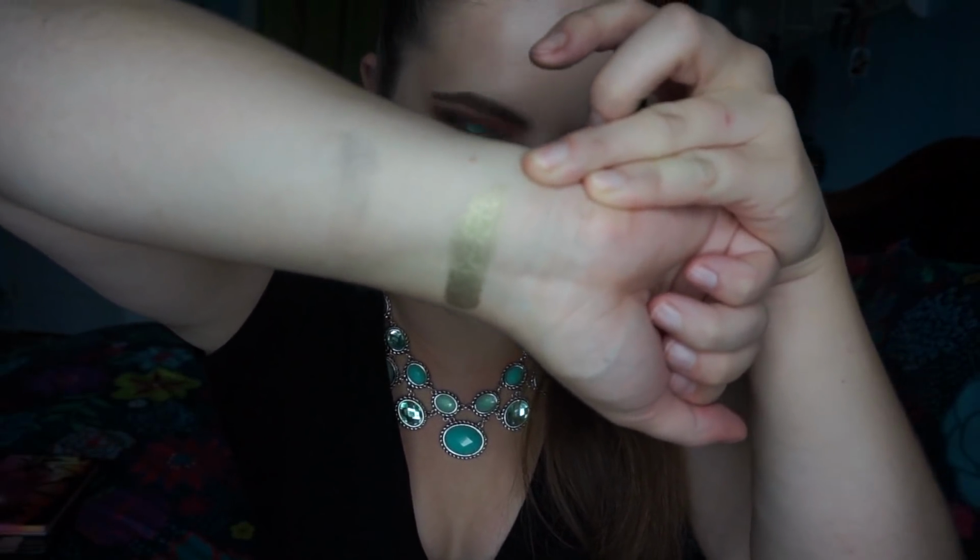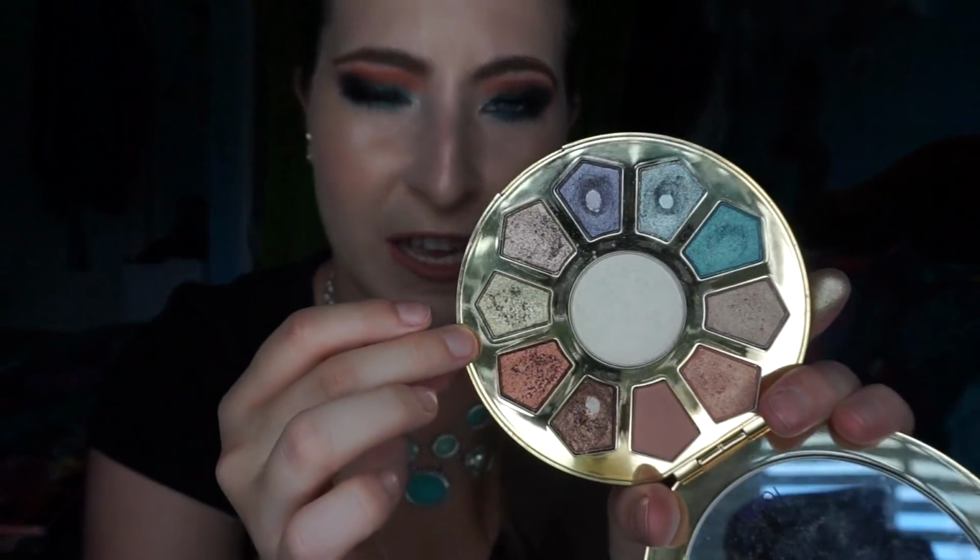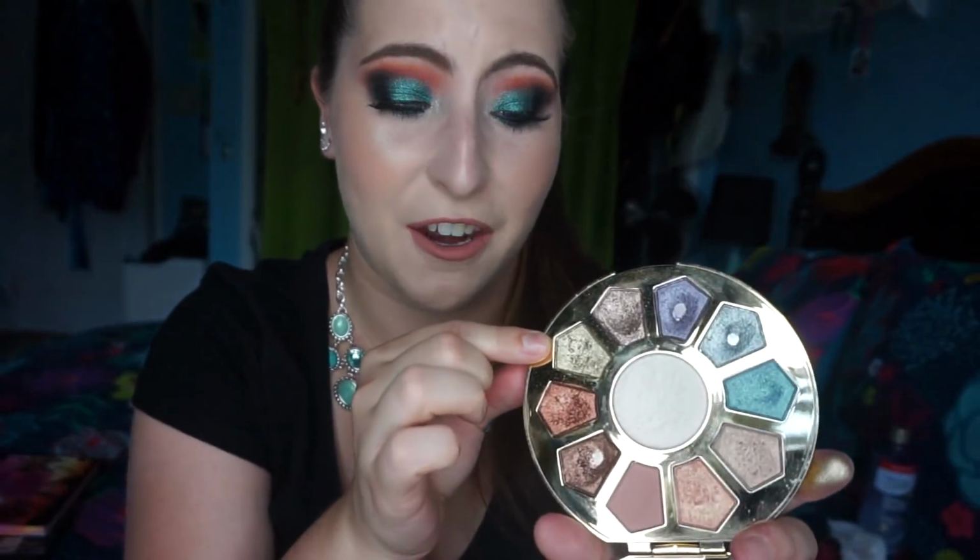I think this is probably one of the prettiest eyeshadows that I have in my collection, and I haven't hit pan on it because I just haven't put it in a project. This is the only kind of green like this that I have in my collection, so I kind of wanted to save it a little bit. I do enjoy all the other colors that I've hit pan on as well. I've actually hit pan on 3, but this one is definitely my favorite in the palette, even though I have not hit pan on it.